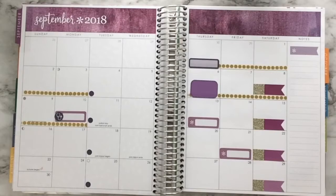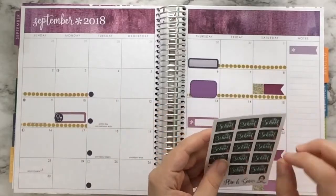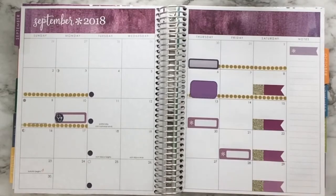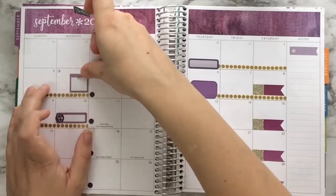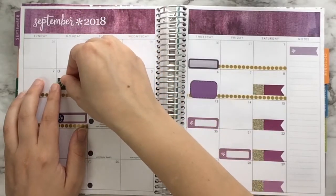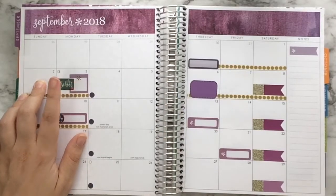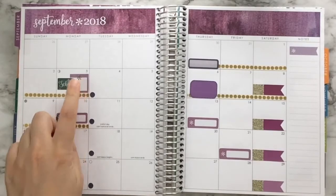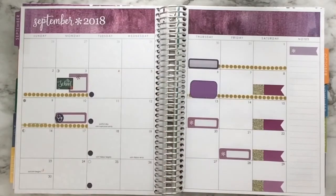Okay, so the next thing I want to mark is my husband's work schedule. So from Plan and Go, he does not have school on Labor Day, ish. So I say ish because he kind of does. So I'm going to mark this. I'm going to use the little box from the back of the Erin Condren planner, and I'm going to put no school, but in here he actually has a parade he has to go to because he is a band director. So I'm going to put in parade. Yes, he's not super thrilled about it, but he's got to do it.